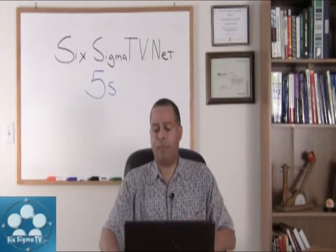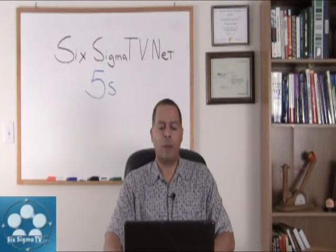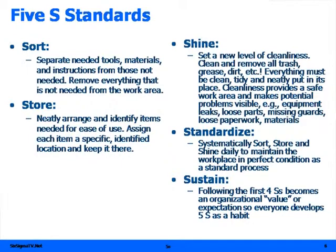Clean it out. Put everything in its place. You want to store, neatly arrange, and identify items needed for ease of use. You want to put things in a place where you can find them, and they're identified in a location and kept there.